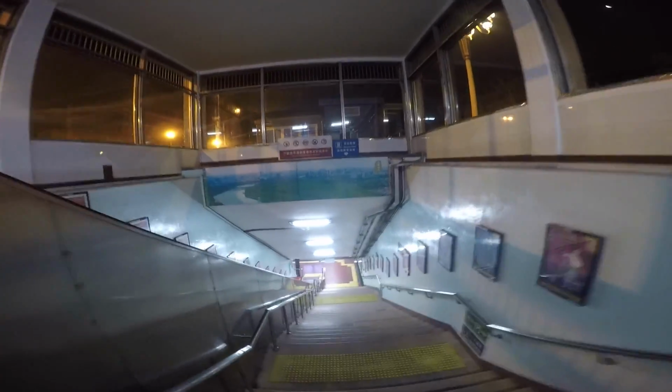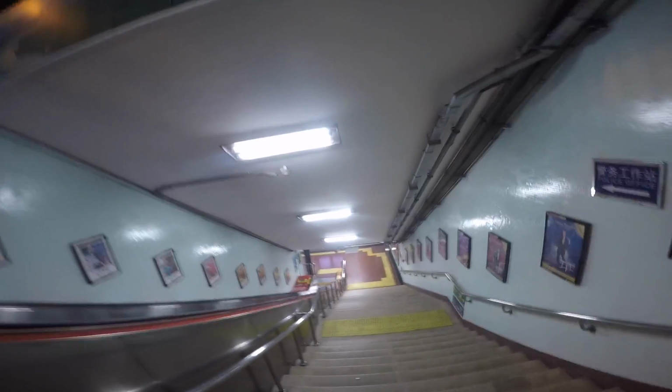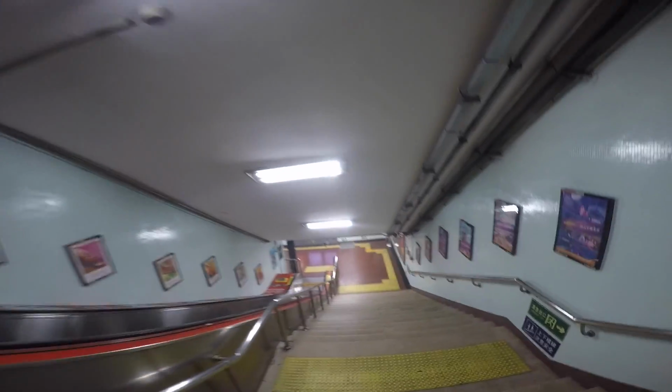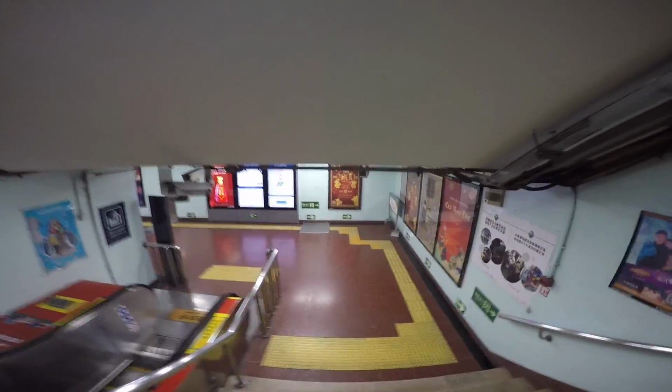And it will be 4 kuai to go to Tian'anmen. I will put that on the screen. It takes about a good 10-12 minutes to go over there. And then I take the express train.